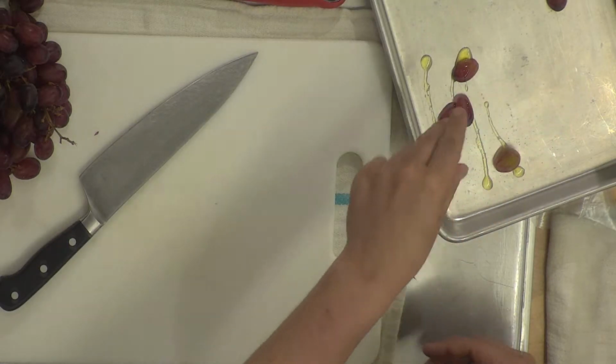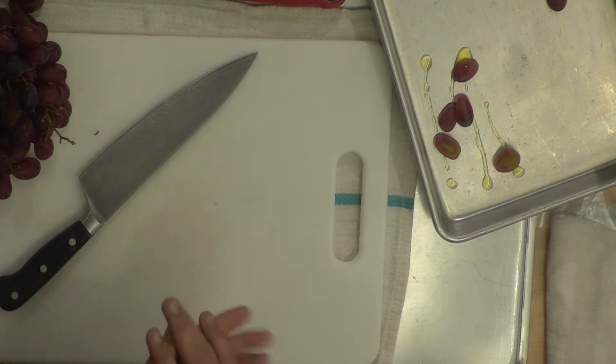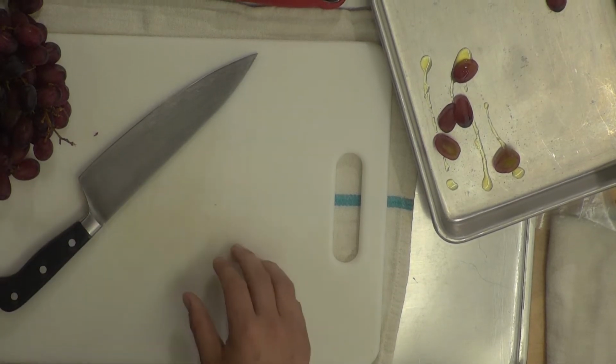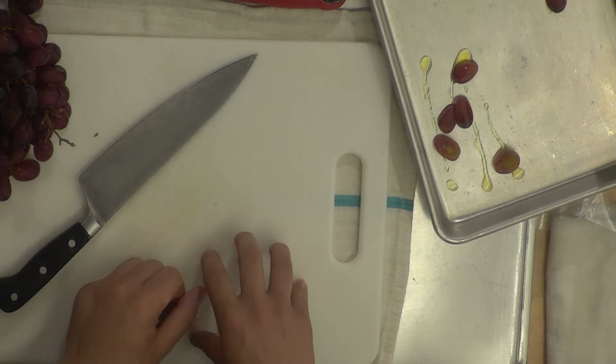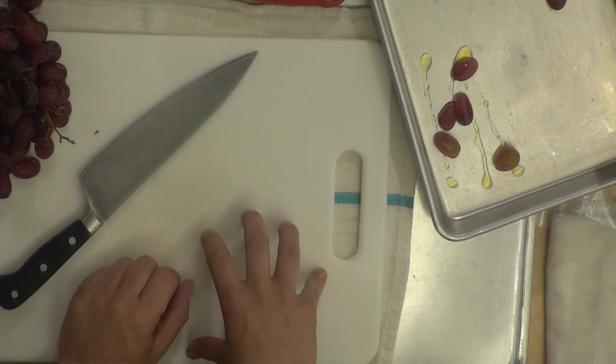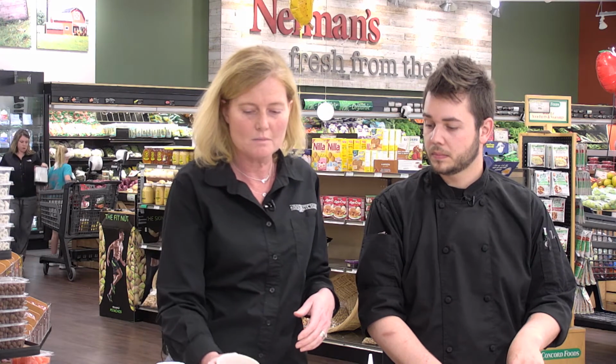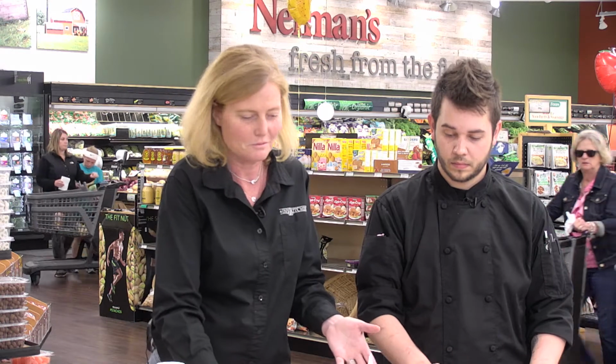And we roast them for approximately 5-10 minutes, and they come out to be a perfectly roasted little grape, a little color. What's the temperature that we're roasting them at? 350 degrees. Out of that comes a nice roasted grape that brings out the flavor of the grape, brings out more sweetness, brings the sugars out of it.